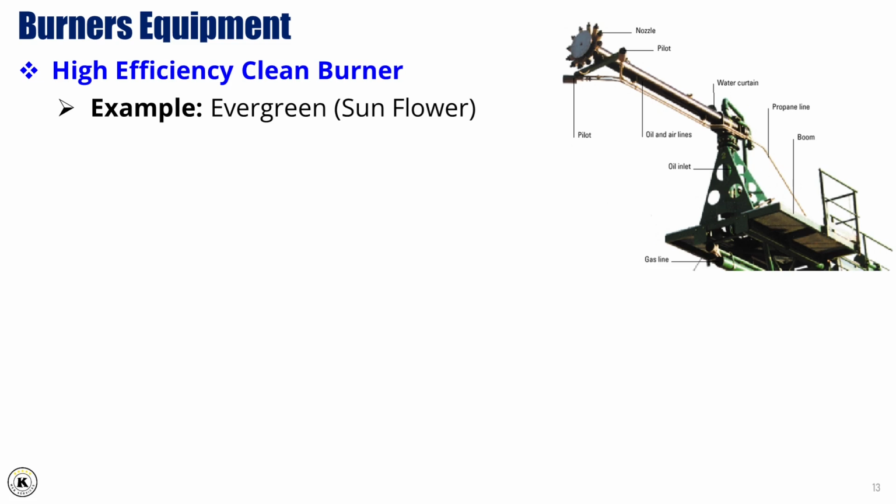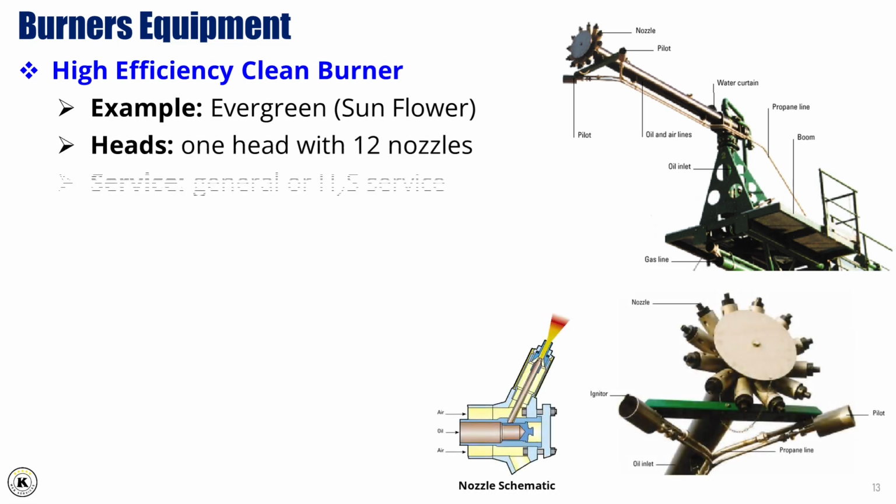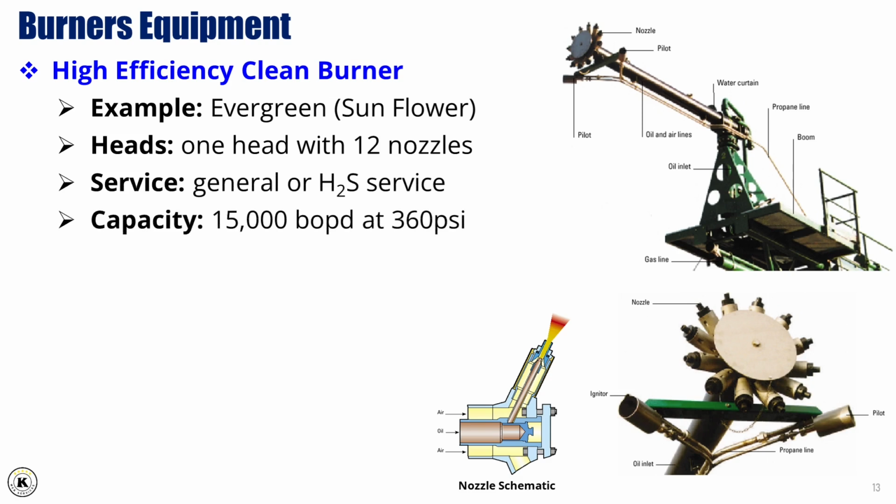High-efficiency clean burner. Example: the Evergreen or Sunflower. It is a single-headed burner with 12 nozzles. It is used for general or H2S service. Its maximum capacity is 15,000 barrels of oil per day at 360 psi.